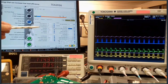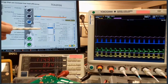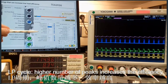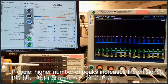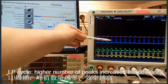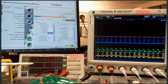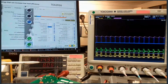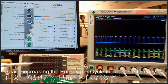Then we can also change the frequency by the low power mode, meaning the number of peaks that are skipped before the next cycle starts. When I put a higher number of peaks here, you can see that the efficiency also became better, because there is again more energy in one cycle. You can do it again, maybe put it to 8, for example. Then it will further increase, and the increase of the energy per cycle is a consequence of the longer time of not switching, to compensate for that.